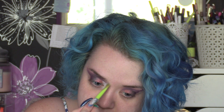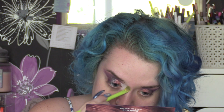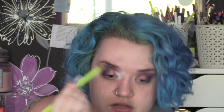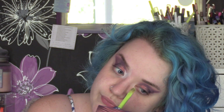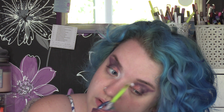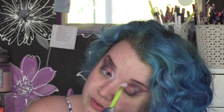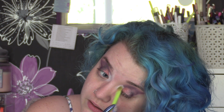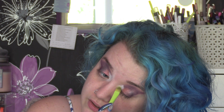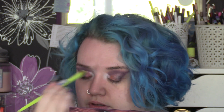So I'm just going to blend it up towards the nose, just so there's not a really harsh edge. Probably would be easier if I had a shade that wasn't bright white, but there you go. This is not as easy on this side because of the way it's kind of hooded on the inner corner. But there you go, what can you do?